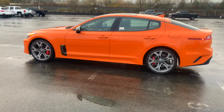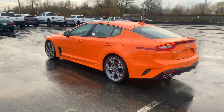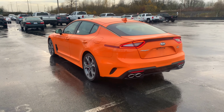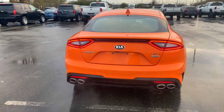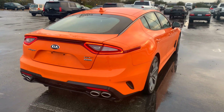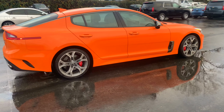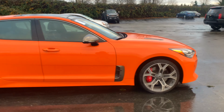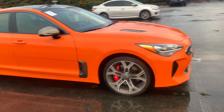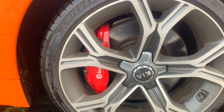And today here we got a 2021 Kia Stinger. I'm not the biggest fan of the body style on these, but I know there's a big following. People like these. But this one's GT, all-wheel drive. Cool wheels, Brembo brakes. Interesting color. I love the Mustang orange, but this one, I don't know, just doesn't pop to me like the Mustang does. Big brakes, Michelin Pilot Sports.